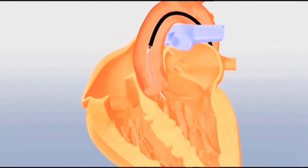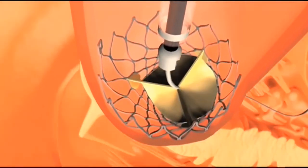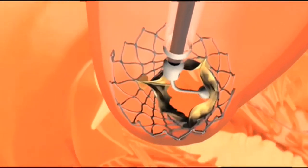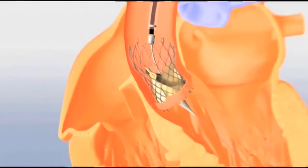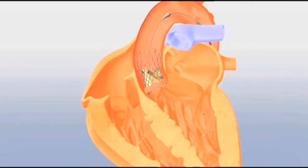As we pull the sheath or capsule back, it lets this new valve expand or flower into position where we want it. And as it expands, it pushes your old valve out of the way and lets the new valve fall down into place. Then we remove the delivery system, and voila, you have a brand new heart valve without open heart surgery. Well, doctor, what has you most excited about the device?